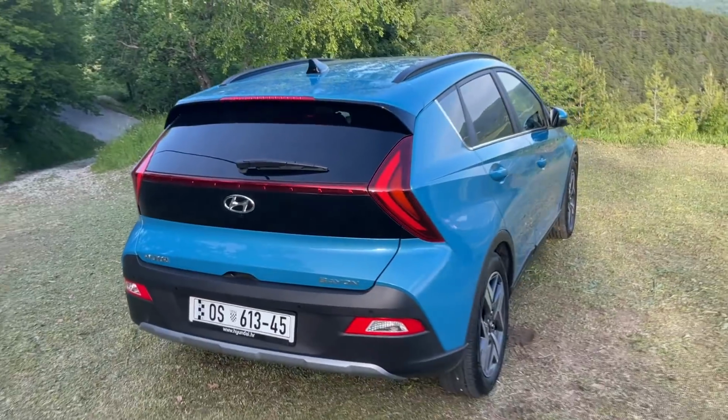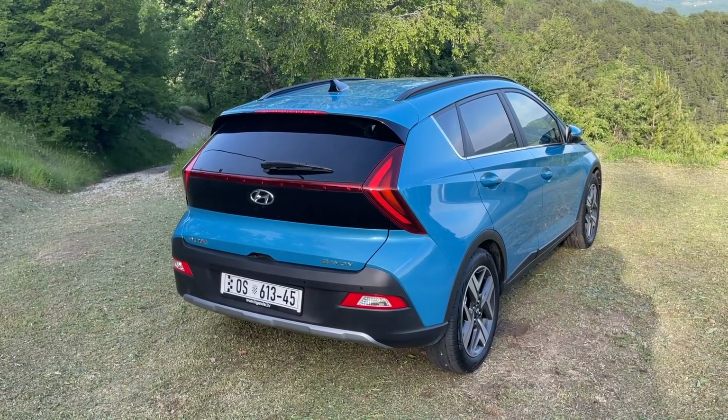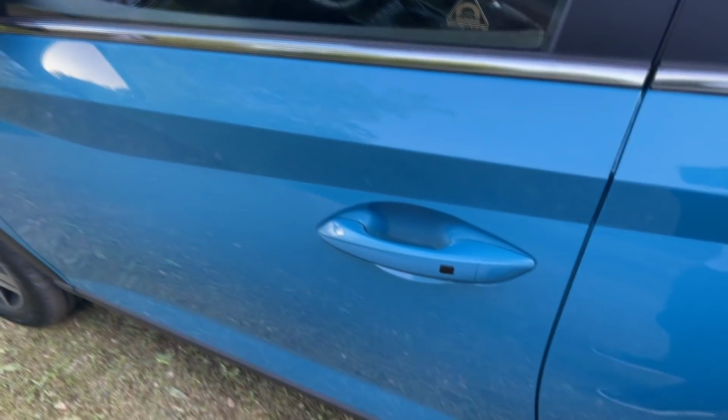Tell me in your comments, what are your thoughts on the exterior design? And now it's time to check out the interior. And we do have the keyless entry, so have keys somewhere around you.